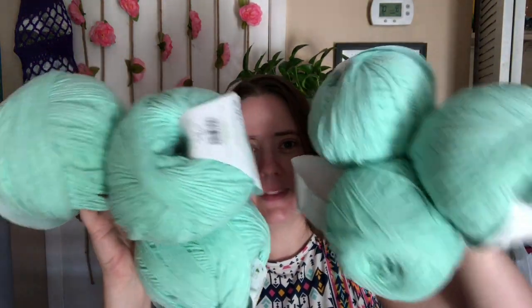I don't know if I could pick them all up at one time. Ooh, see, six of them. Never had this yarn before. I've seen other people haul it, and I wanted to check it out. So, and it was so cheap. I got all six of these, and with taxes, it was like $15.80, I think, is what it came to.